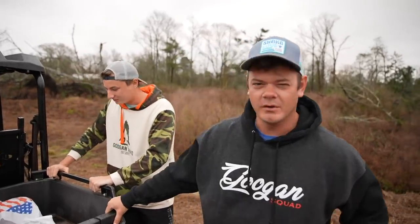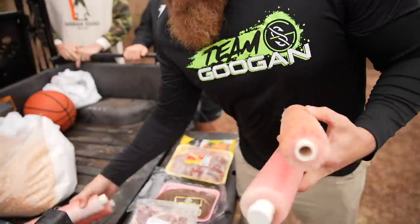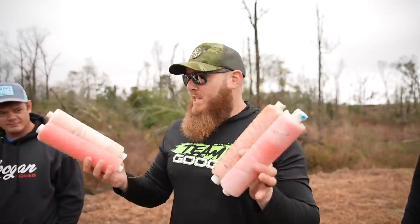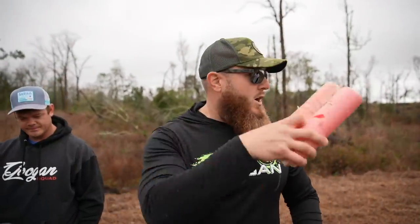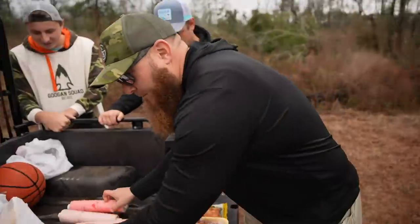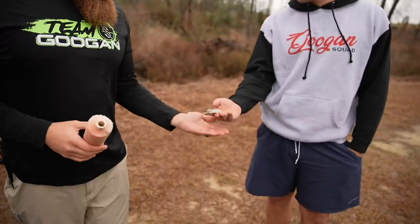All right, let's go help Lojo out. He looks like he needs help. So we've got four jugs, right? So here's our four. We're actually gonna mark them too, that way we can keep track. On the fifth one, just to make sure that we do in fact catch a fish, we got a little traditional bait right here.